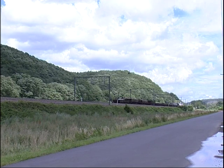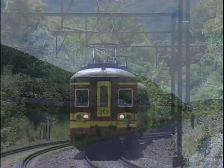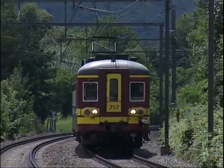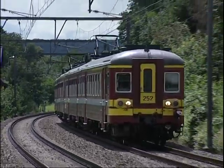A few kilometres east and 252 and 174 arrive at Bath station with a stopping service for Liège. AM96 units numbers 460 and 488 pass by in the other direction.